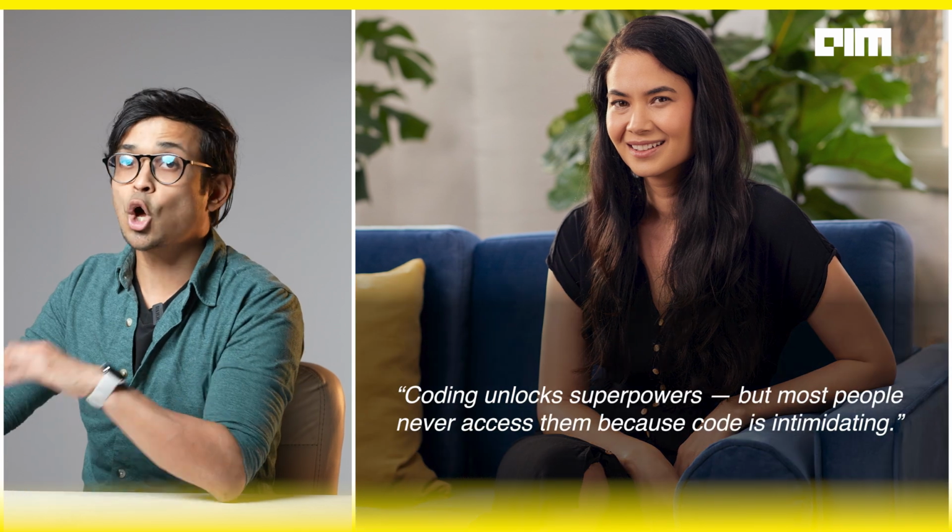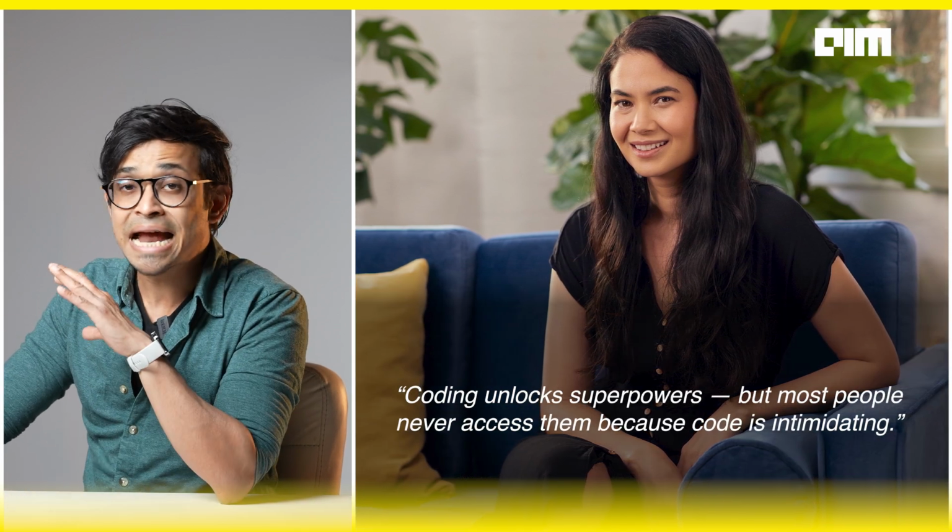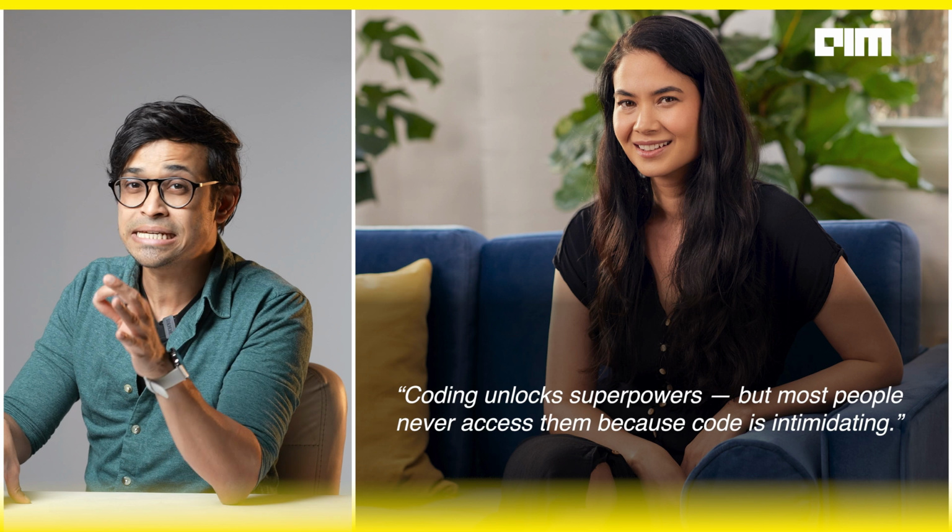Now let's talk about Canva Code. From prompt to prototype, Canva Code became quite the headline grabber. Co-founder Melanie Perkins summed it up. We are quoting her. "Coding unlocks superpowers, but most people never access them because code is intimidating." And that's why Canva asked this important question: what if just about anyone could build, say, a quiz, a form, a calculator just by asking? Just say, create an interactive travel map, and voila, it's done within minutes.